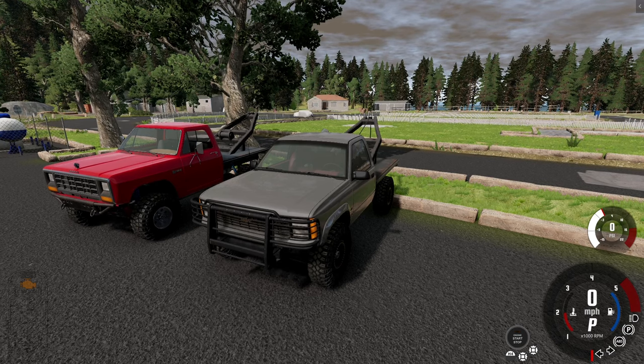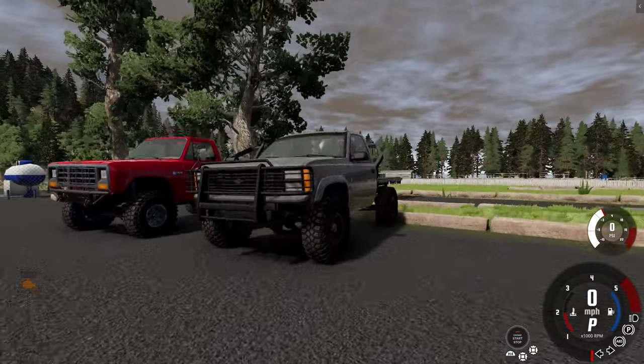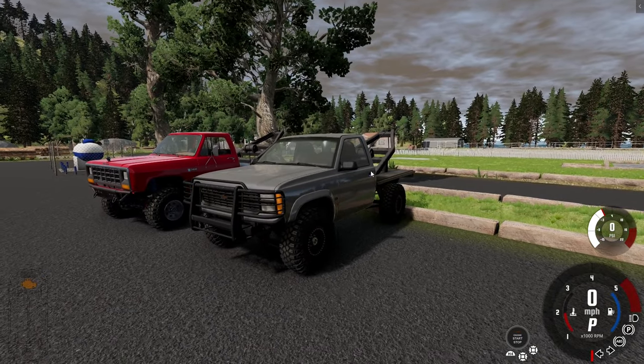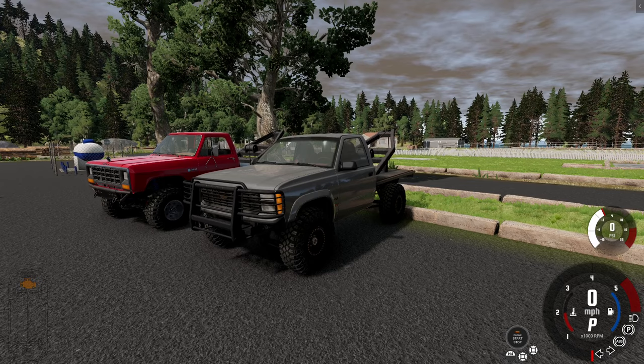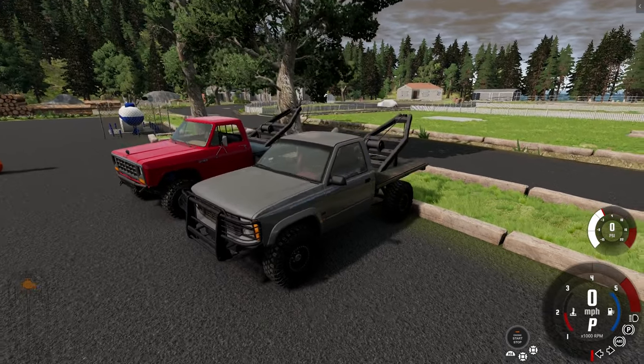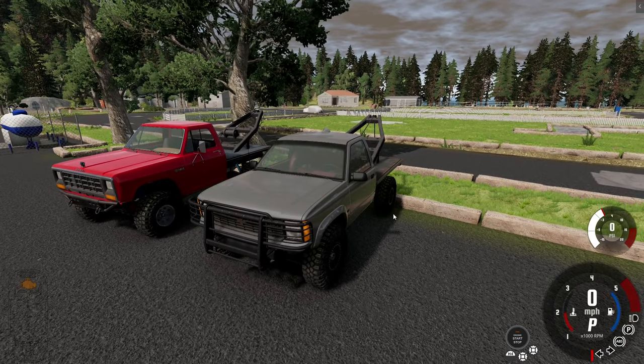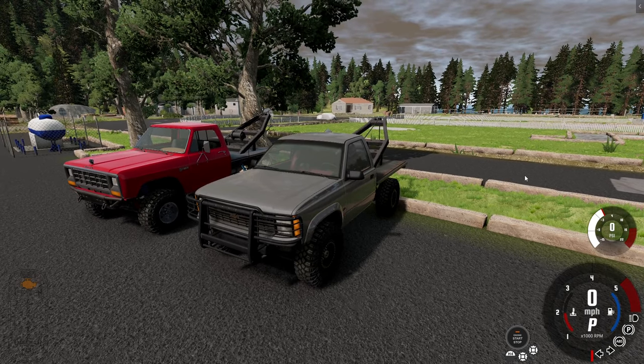So we got a call. These teenagers took their Can-Ams up a trail, and apparently, what'd they do? Burn the belts up or something? Yeah, I think one might have a burnt belt. That one's got a snapped axle. Yeah, something like that. One of these Can-Ams is worth more than both of our trucks combined.